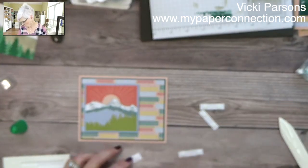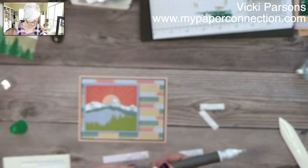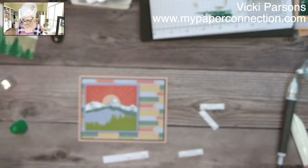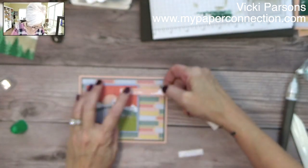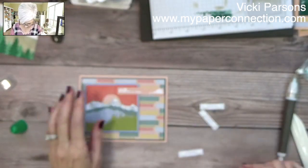Carol, you said you're not fond of this paper pumpkin. Well, you know what? I wasn't sure if I was going to be fond of it either, but I feel like I need to do it to make myself be fond of it. So I'm enjoying it so far. I definitely like it better than I thought I would.